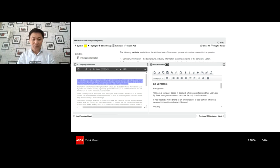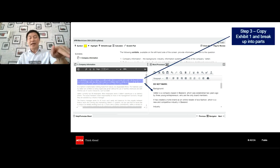So take, for instance, the first paragraph on the first exhibit. Spend some time, guys. Take a look at what is in there. When I pick it and put it into my word processor, I notice the first paragraph talks about background. So I break it into separate paragraphs based on the full stop. That allows me to see more clearly what exactly are the key points pertaining to the background of the company.